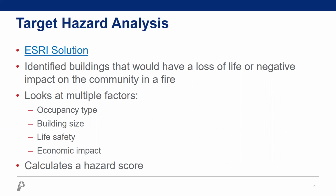The building size takes into account square footage, number of floors, the life safety, as well as the economic impact, which we use the appraised value from the appraisal district to calculate. And that all goes into a hazard score that's totaled up, and then we rank them.